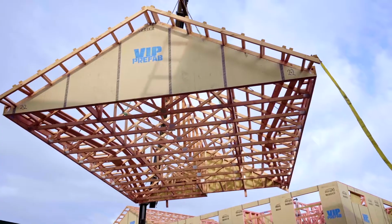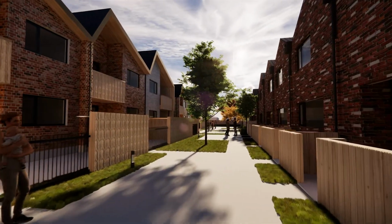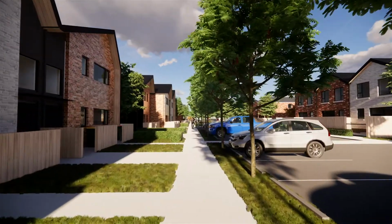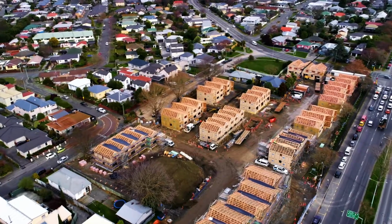The tenants that will end up moving in here are going to be incredibly lucky. All these houses are going to be rated to Homestar 7, so they're going to be incredibly warm, dry, healthy homes to live in. We have quite high standards set for ourselves. We want an environment where our tenants can be comfortable to stay in the house, to live there. We want to have a good, strong sense of community between everyone living in our units, and we want our tenants to be proud of where they live.